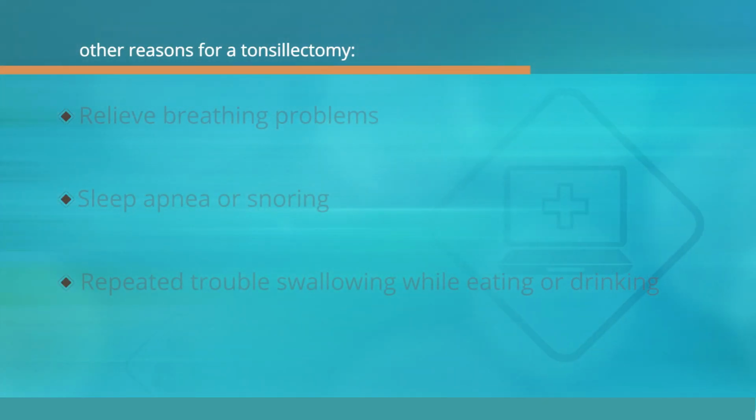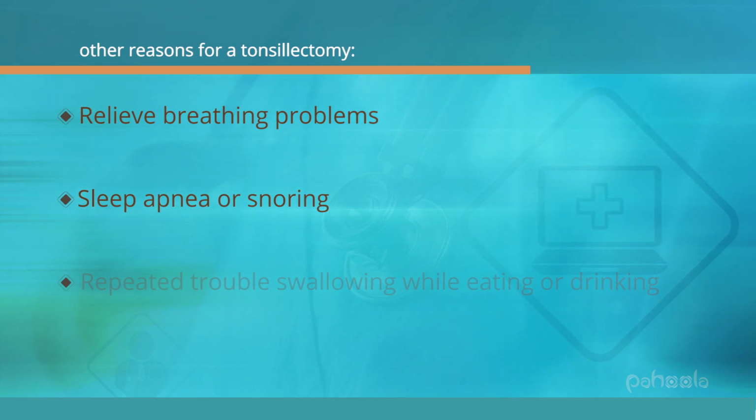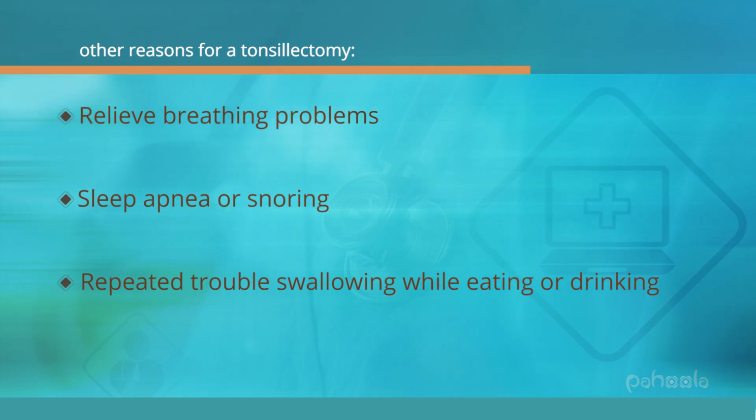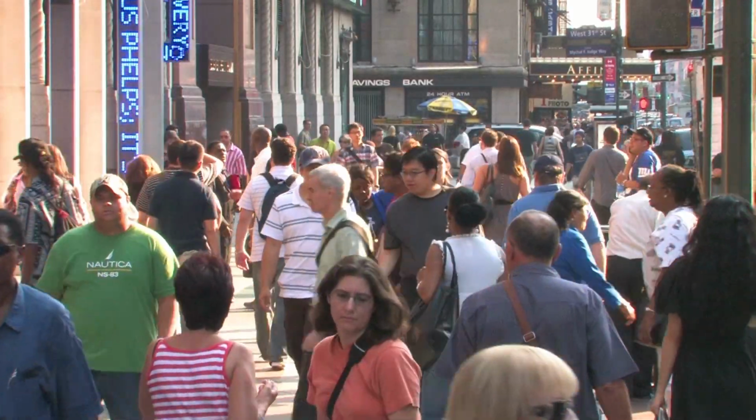Other reasons your doctor might recommend a tonsillectomy may be to relieve breathing problems, help with sleep apnea or snoring, which can cause sleep disorders, or if there is repeated trouble swallowing while eating or drinking. Millions of people are living normal lives without tonsils.